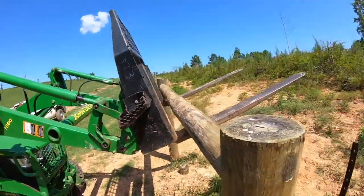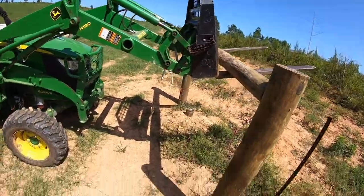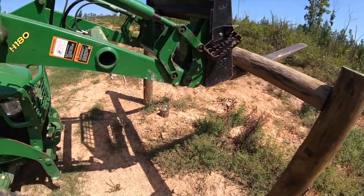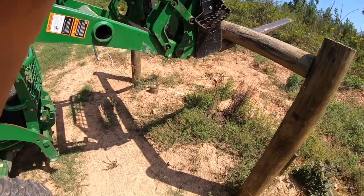It's in place. Now I can move the tractor out of the way and start running some of our wires, and then we'll put a ratchet on the end of those wires to tighten it down.